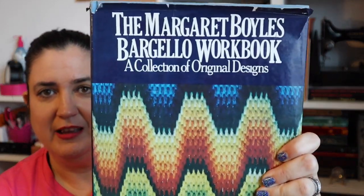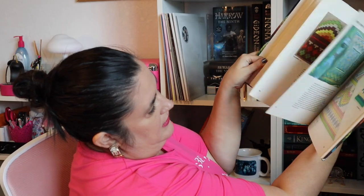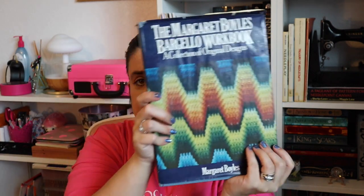All right, then this one is due to the stitch. Is it the stitchery? I really need to be looking this up. I will definitely have to put these across the bottom. She had a whole floss tube episode on Bargello needlework and she really enjoyed it, so I put that on my list of things to be on the lookout for. I think I ended up getting this one from Half Price Bookstore, but this is Margaret Boyle's Bargello Workbook, a collection of original designs, patterns and pictures. This one is copyright 1976.